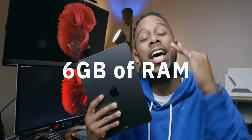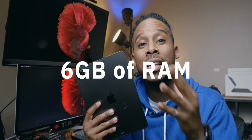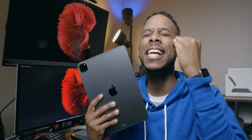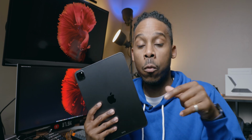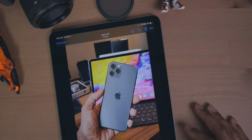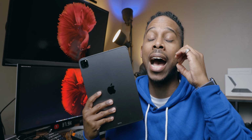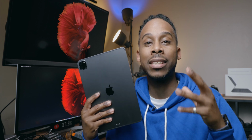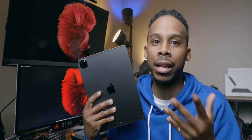Reason number 2, another no-brainer. This has 6 gigabytes of RAM across the board. Now, this is extremely important, especially when you want to go to an app that you had already open and pick up where you left off, but then when you open it, it resets and restarts. That's super annoying, and I get so mad, I don't even want to cuss. That's how mad I get when I see my apps just refresh when I just wanted to go back to wherever I was on the timeline and so forth.